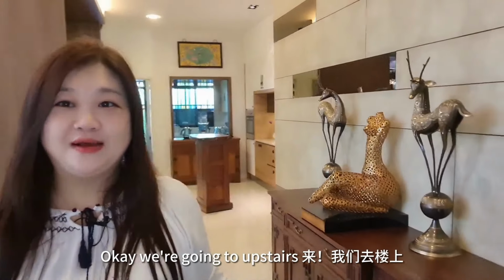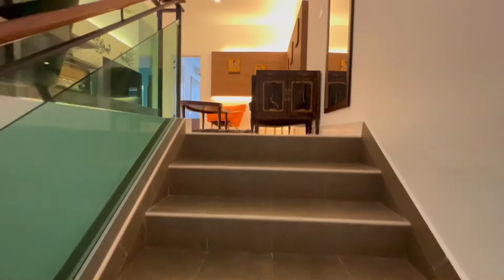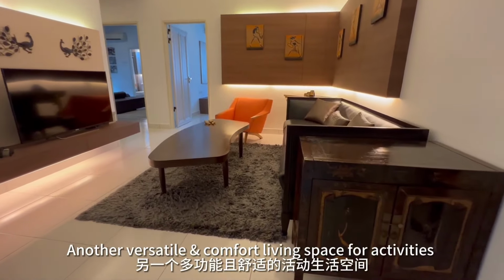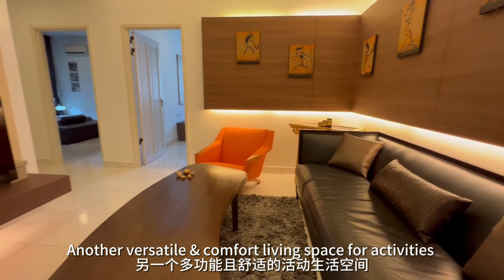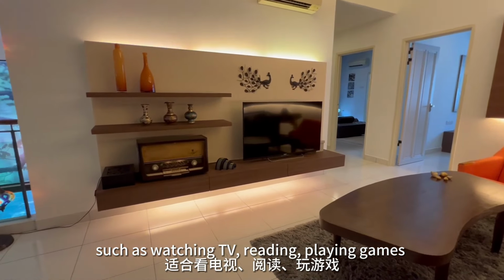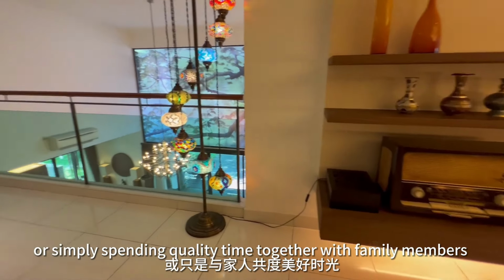Okay, we're going upstairs. Another versatile and comfortable living space for activities such as watching TV, reading, playing games, or simply spending quality time together with family members.